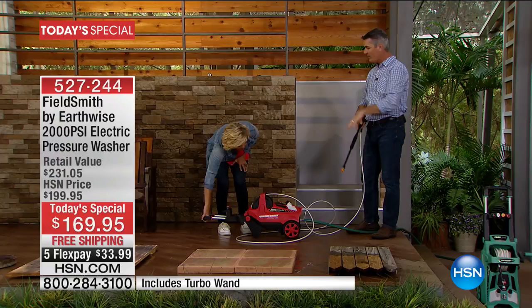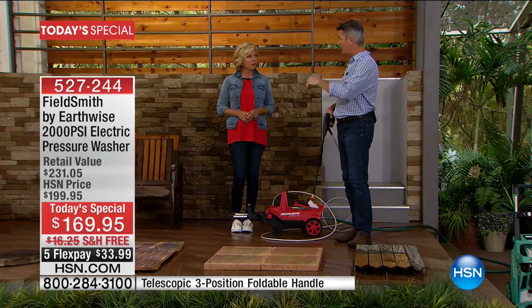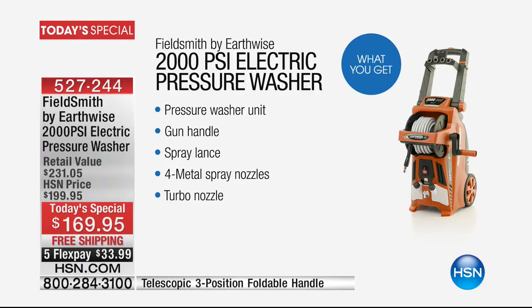And, you know, every single attachment, and I love that they are housed right on board. That hose caddy is awesome for storage. It's great. Everything stores down. You store it vertically. That telescoping handle goes down, then you can fold that handle down as well. So it's very compact. You guys, you're going to be so glad you own it. And as you clean, well, let's wait so we can show everybody.